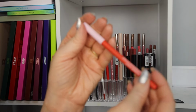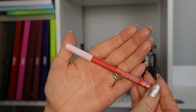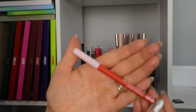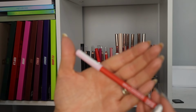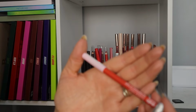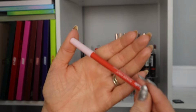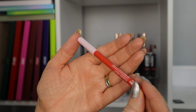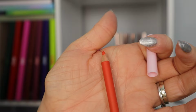Then this is my new favourite bright option. It's not what I'm wearing today. Oh, I wish I could tell you what I was wearing today, but I can't remember. This is the Studio London Power Pout lip liner, and this is in Vivacious Orange. If you want an orange lip liner, now granted, not everybody does want an orange lip liner.